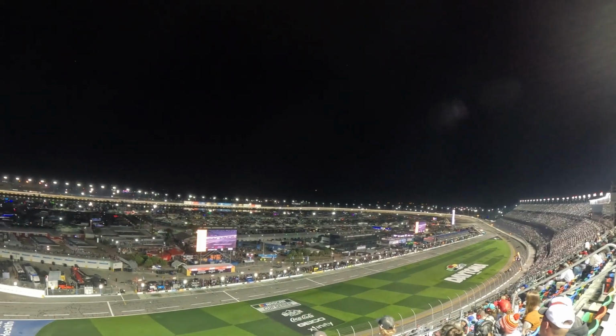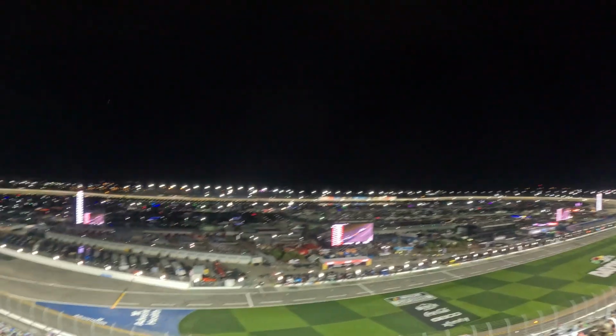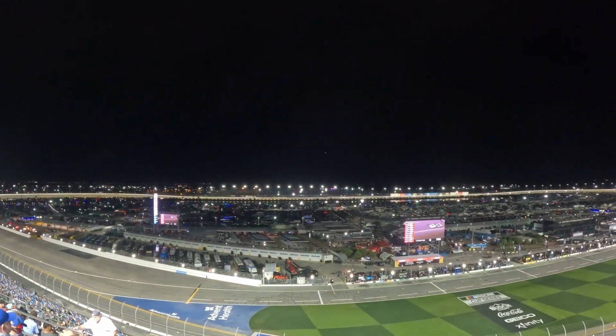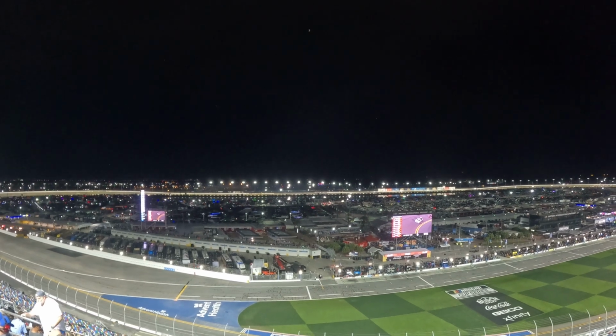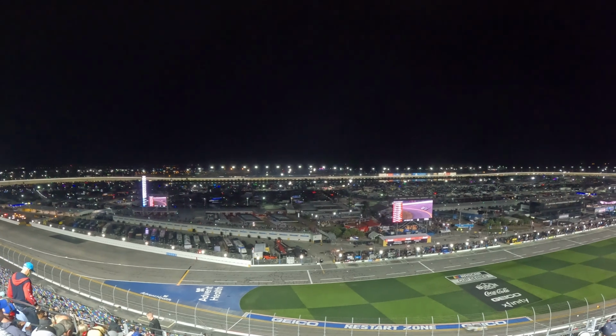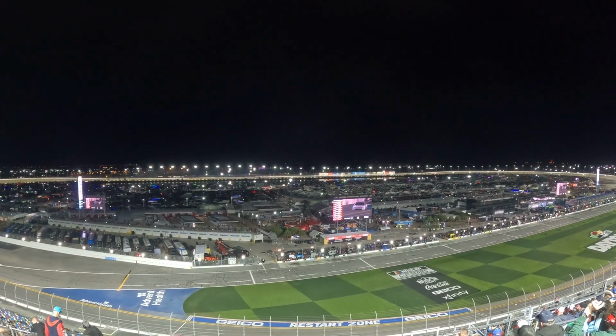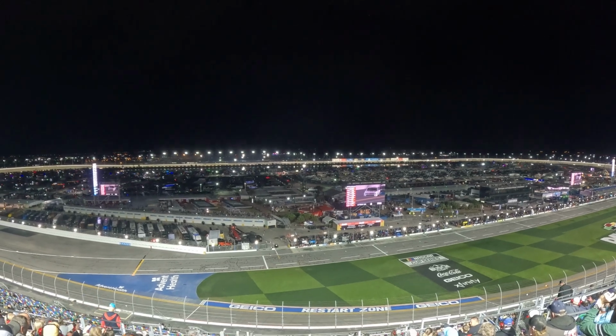Johnny Sauter picking up the stage win. He does it in front of Bailey Curry, Ty Majeski, Tyler Ankrum, and Taylor Gray. Top 5 across the line. Lap 20, green and white checkered flag at Daytona. So Johnny Sauter is your stage 1 winner here in the Fresh from Florida 250.